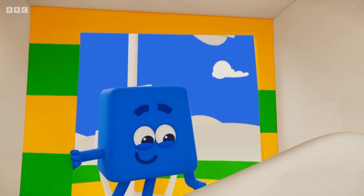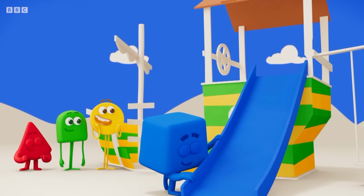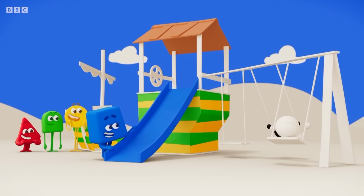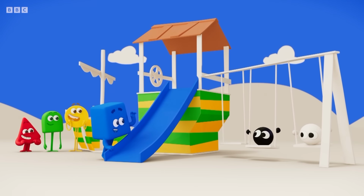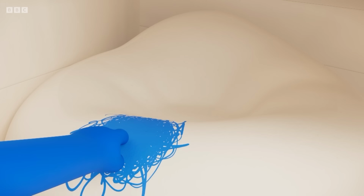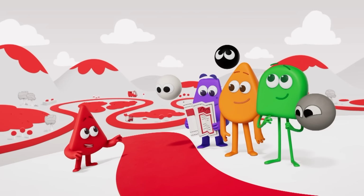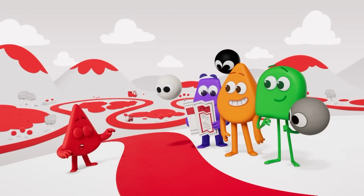I know! Something dark! Black and white, you can help! Blue and black mix to make dark blue! Let's make this look more exciting by recolouring all of this in different reds.